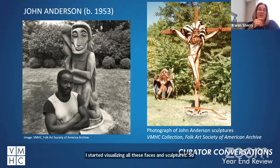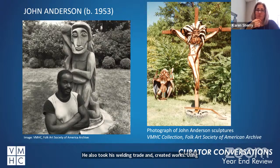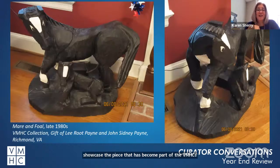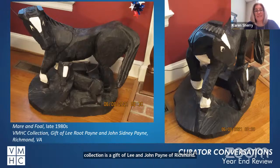And you can see a picture of the artist standing in front of his wood sculptures on the left. He also took his welding trade and created works using metal, particularly scrap metal and found metal forms. There are some examples of his metal sculptures on the right. But I'd like to turn to the next slide to showcase the piece that has become part of the VMHC's collection as a gift of Lee and John Payne of Richmond. They acquired this work from the artist when they were living in Louisa and met the artist kind of on the street.